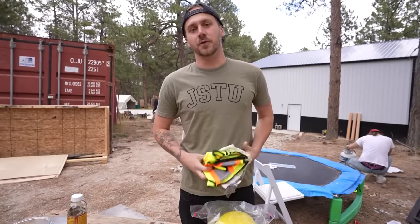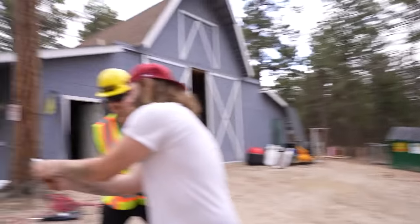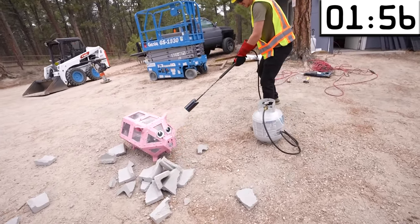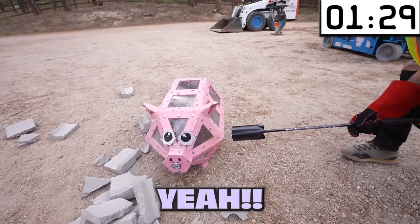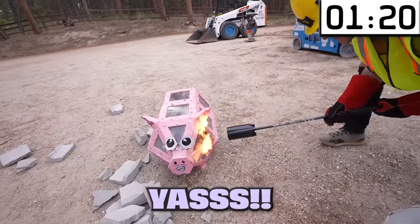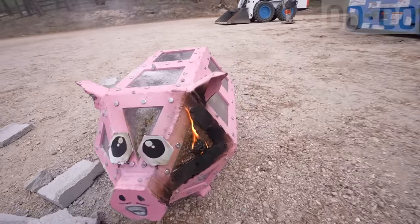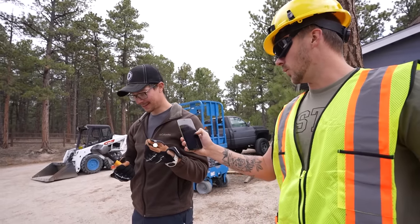Bunch of dents. Time to put on my uniform, because things are getting serious from here on out. To start, we have the flamethrower of doom. 3, 2, 1. At the end of the first round, we have used a sawzall, cinder blocks, and a flamethrower. We're not even close to getting into this thing. Oh, that's hot. Turn number 2 begins in 3, 2, 1, go.